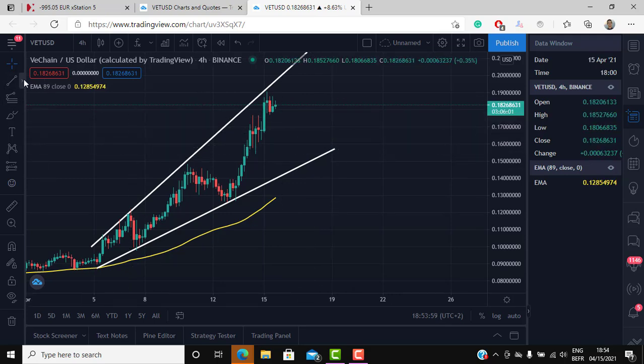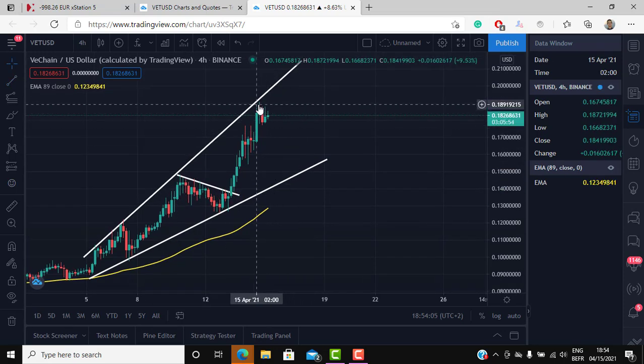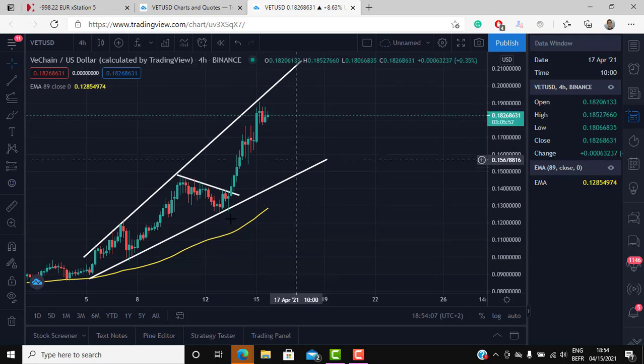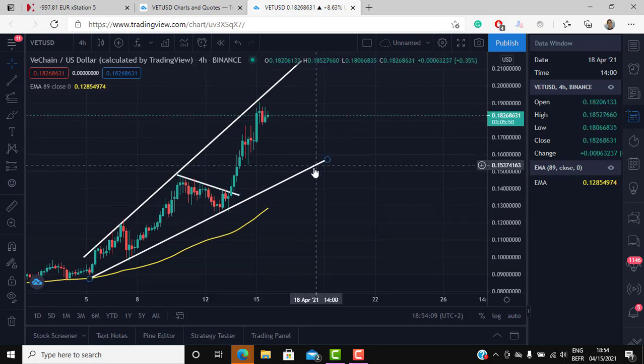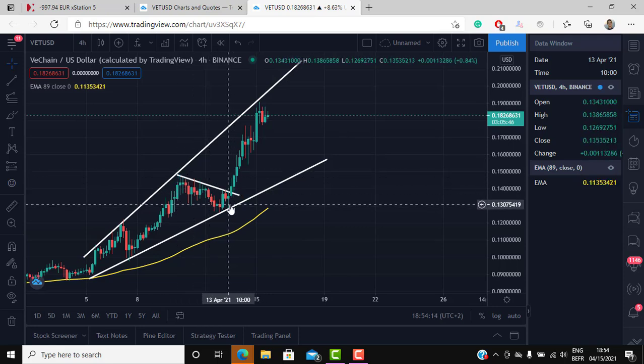We will have the same setup that we did here, which is a channel like this. If that repeats itself, we have the same thing. We would have pressure, the lower end of this channel with this channel here, pressuring the price, and the price has to decide to go somewhere, either up or down. When it goes up, it is your confirmation. You can go long, use your stop as always.